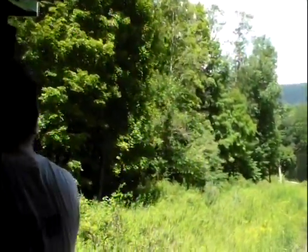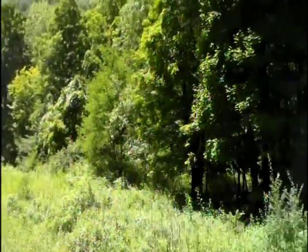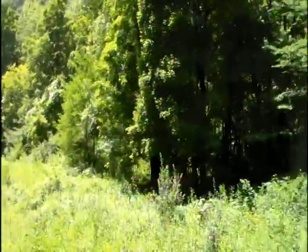Alright, guys, if you want to get a really good video of the locomotive blowing the whistle, get on the left-hand side of the train, the creek side, and look back towards the locomotive. We're going to be blowing the whistle all the way across Back Mountain Road just ahead. So if you're on the right-hand side of the train, don't be shy. You can move to the left.